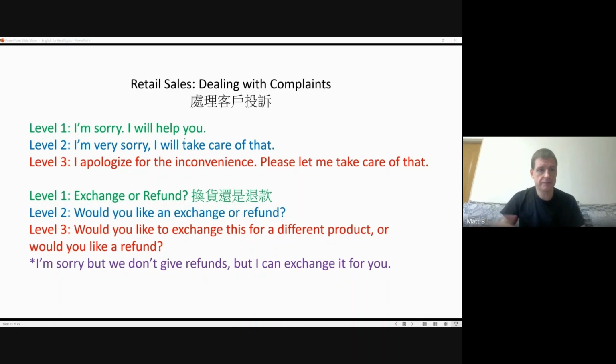Level 2, a little bit harder. I'm very sorry, I will take care of that. Okay? Now remember, all of your situations will be different products, different things. So you can put your words into there. I'm very sorry. I will take care of that t-shirt for you, right? You can put your things in there.